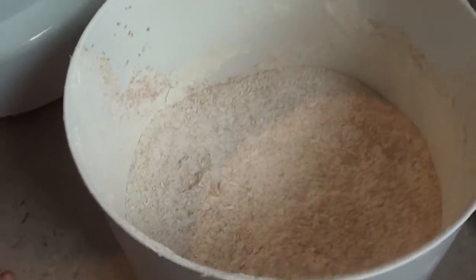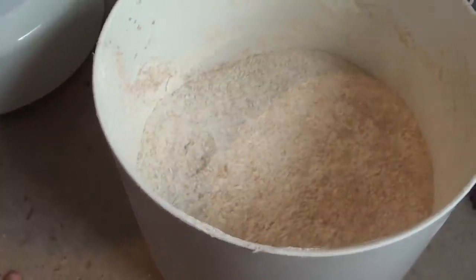Sounds like Lydia's awake. So my confession is that these are pumpkin muffins, but I'm actually using butternut squash. I use the two interchangeably. Right now I have a lot of butternut squash.